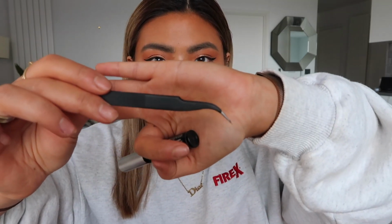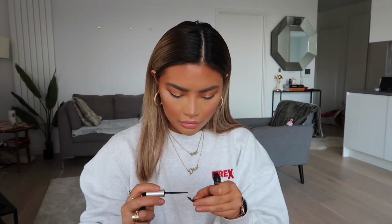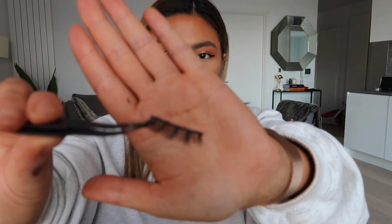I also use these tweezers to help you put your eyelashes on, so you can just put it on like that. And the key to putting on eyelashes is to make sure the glue is dry enough, so it can just go on and there's not much movement after. After about 60 seconds, this is when I put my eyelashes on, and I just grab it like this and then place it on like that.